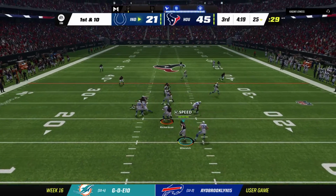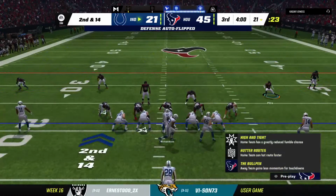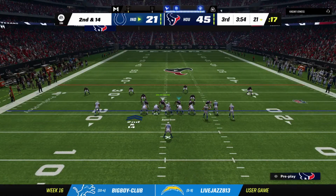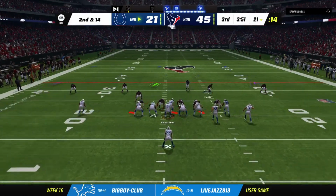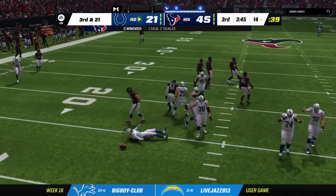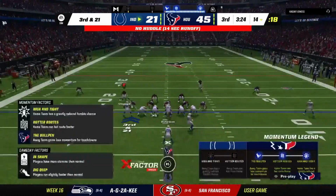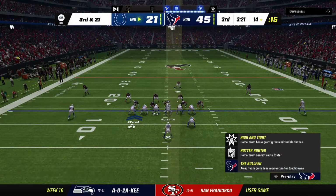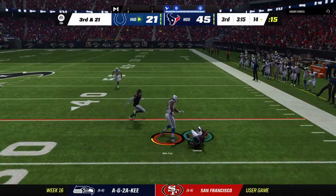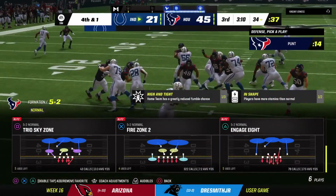Off play action, Richardson. Rush coming, and he's taken down. So after the sack, here's 2nd and 14. Play action, now Richardson. And pressure coming, and they got him once again. This offense in desperate need of conversion as they come up on 3rd down. Richardson to throw off play action. Finds his big tight end, Mo Alie-Cox. An incredible play there. They do get big yards, but they're still stopped a yard or two short.